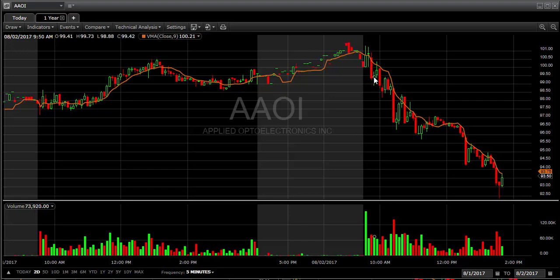It pulled back quite a bit. I almost shorted it down through here as it hit the VWAP and started to rebound downward. The only problem is that Applied Optics is one of the top growth stocks in the market, and these short trades tend to be pretty small overall, and you're shorting against a longer-term uptrend.